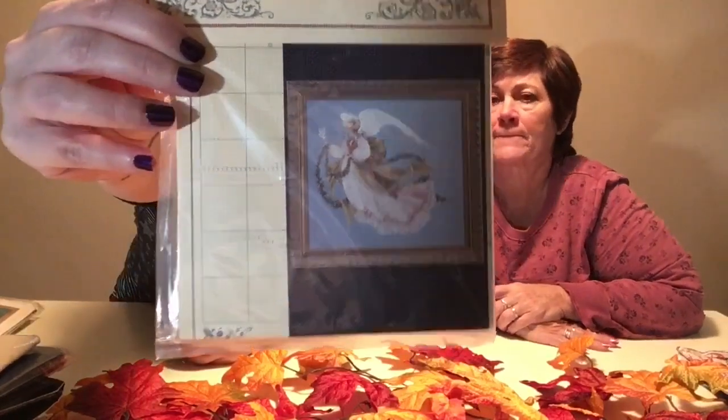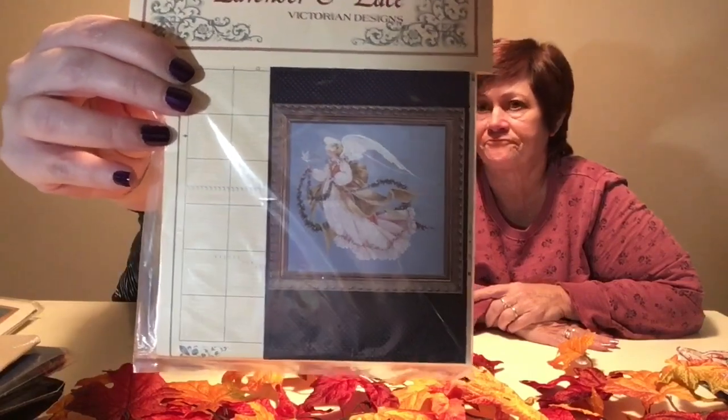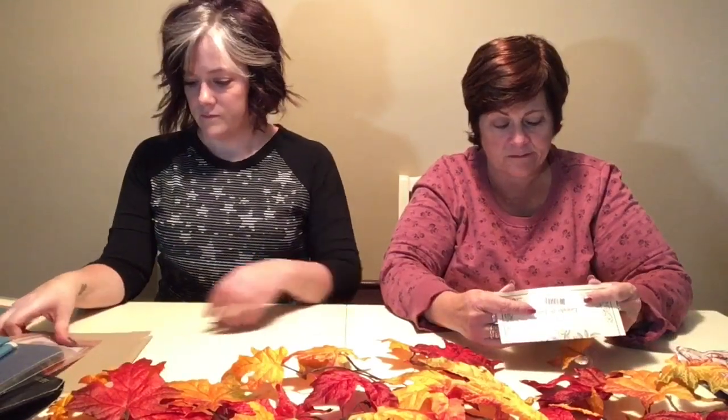So, bigger projects of hers. So another Lavender and Lace, Angel of Summer is what it says. This one is unopened, so not started at all. No date on that one, is there? No. These are fairly old. Classics. The chances of finding one of anything we're showing you is pretty slim. Slim to none. Right. Jinx.